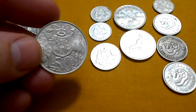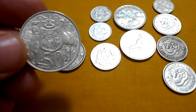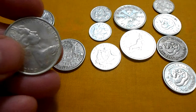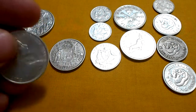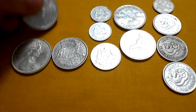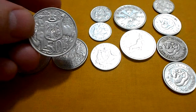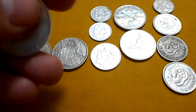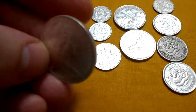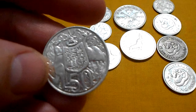The first coin here is a 50-cent piece. This is 80% silver. It was only minted in 1966. They had to quit minting this because the price of silver was going up, and then they replaced it with a 12-sided coin. Now this one looks really good. Still has some luster to it. It's not dinged up or anything. It just looks really good.